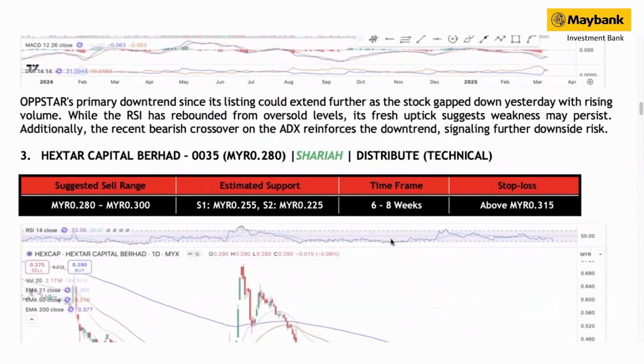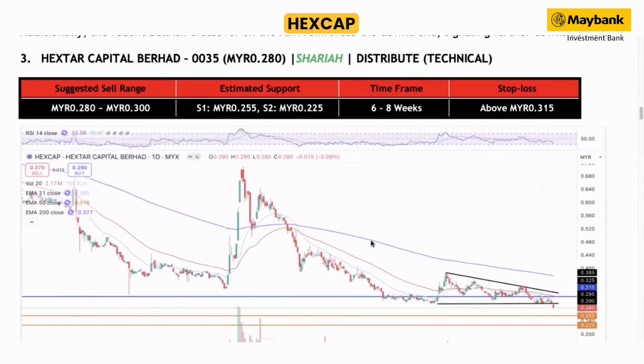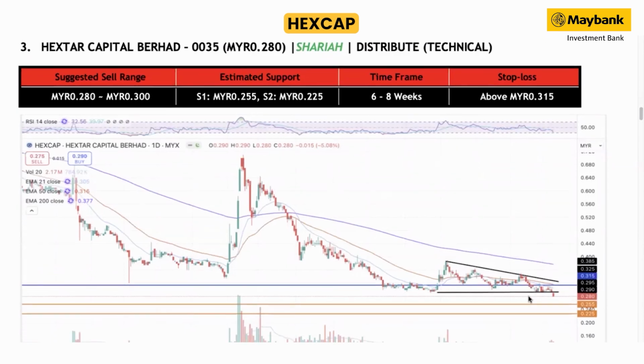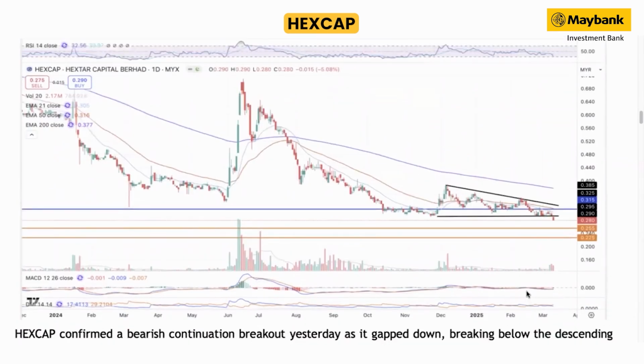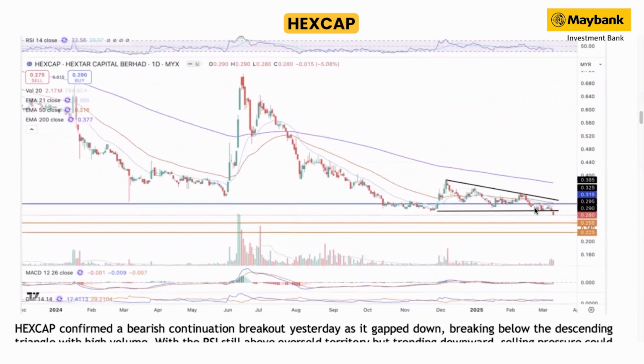Lastly, we have a sell call on Hexstar Capital Berhad. The stock has just made a bearish continuation breakout yesterday as it broke below its descending triangle pattern with high volume. If you look at the chart, it has also been in a primary downtrend, and price is now trading below all key moving average lines. If you look at all the other moving average lines, they are all sloping downward, which further solidifies bearish momentum.